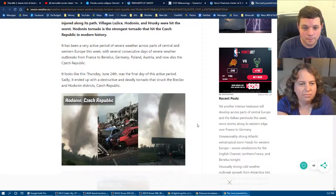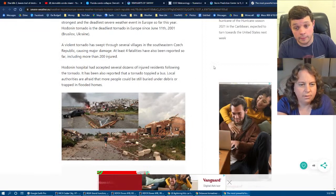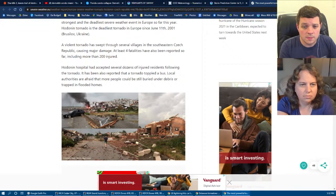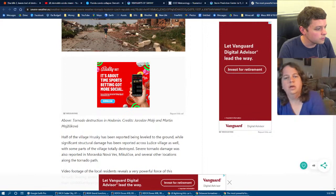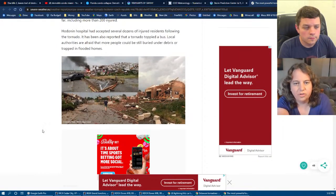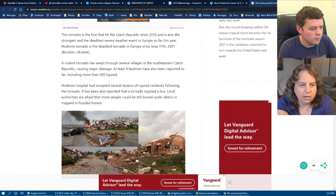Have they rated these yet? I don't see a damage survey. I don't know where to begin to find damage surveys from this. But this article does say that they gave it an F4, so I'm guessing they're still using the Fujita scale over there. Several hundred buildings, uprooted trees, overturned cars. The worst hit areas were reported to be like a war zone. Oh yeah, an F4 will do that.